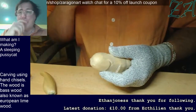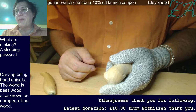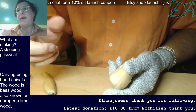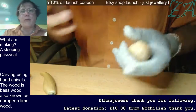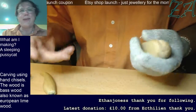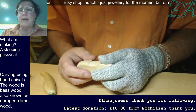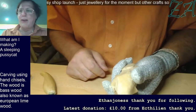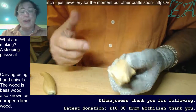So, the pyrography, a pen is 25-30 pounds. The wood is anything up to, well, depends on the size, 6-10 pounds. Scraper board and things like that. So I have sort of started, if you like, selling some of the things that I make.